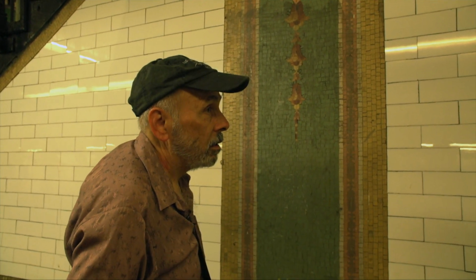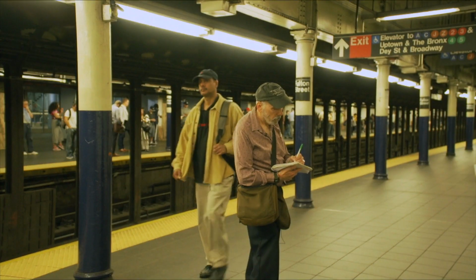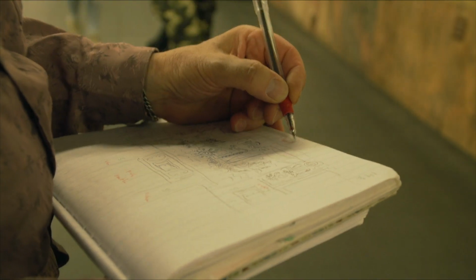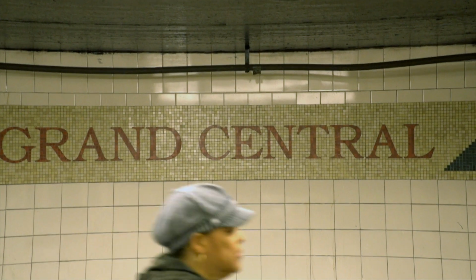But it's worth it. So what I do when I do my project, I have to do it at night, weekends. Often you'll find me at the library or on the subway drawing pictures of what's on the wall and taking notes on how many mosaics are there, what color are they, the general description of any station.